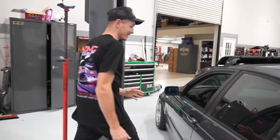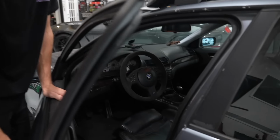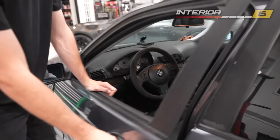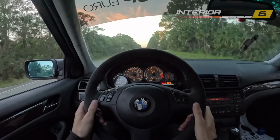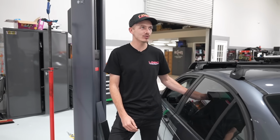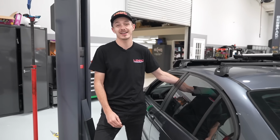Interior, surprisingly, is actually very clean. There's a tear in the rear seat, but the front seats are actually in great shape considering the age. I'll give it a 6 out of 10. Performance is getting there. It's not perfect yet, but I've been daily driving it actually quite a bit. And I would go as far as probably giving it a 7 out of 10 for performance.